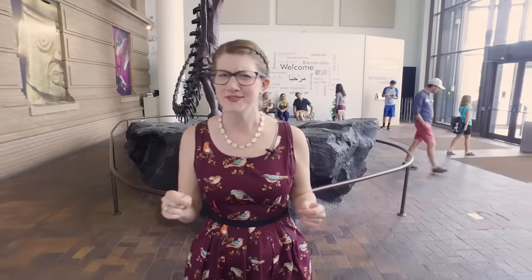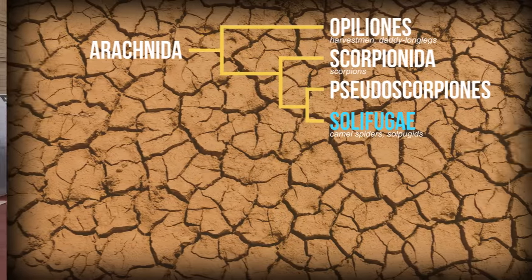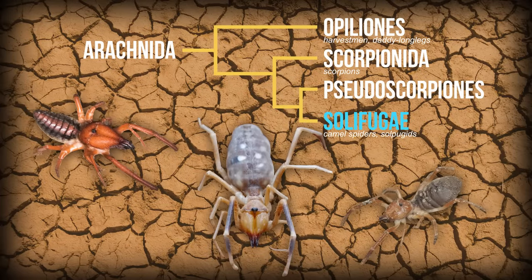The thing is, most of that isn't true. I mean, the animals are. It's just that the forced perspective makes them look huge. The biggest ones are only 6 to 8 inches. They're completely non-venomous, can't jump like pro basketball players, and even though they can run pretty fast, they still can't outrun you. These are camel spiders, and there are more than 1,100 known species.